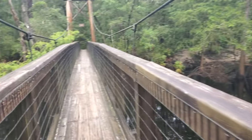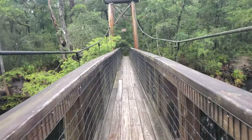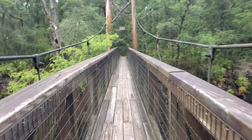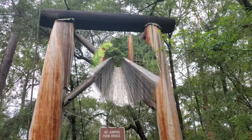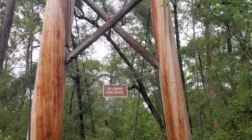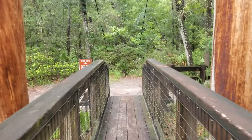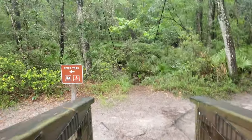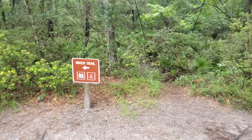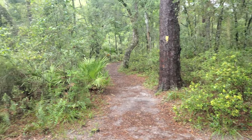This particular trail here follows the coffee-colored Santa Fe River as it bubbles and flows serenely toward the river sink, which you saw at the beginning of the video. You can have a lot of fun just walking across the various suspension bridges and other features in this state park. And these suspension bridges are also found in the Hillsborough State Park and several others throughout the state of Florida, which were built by the Civilian Conservation Corps.